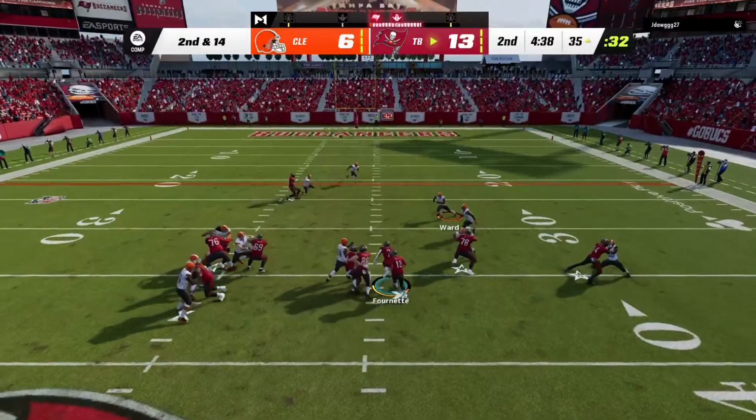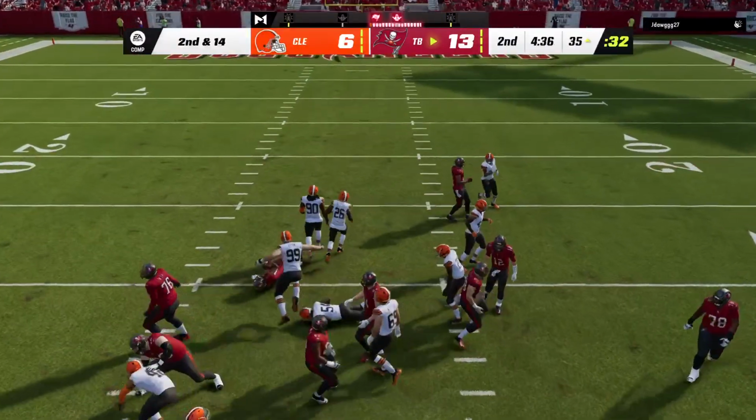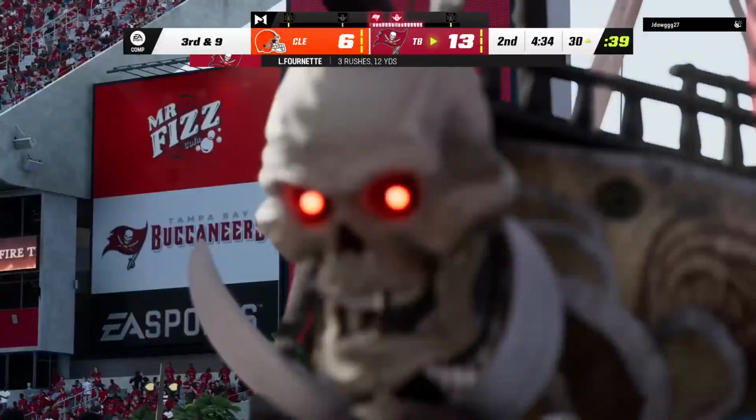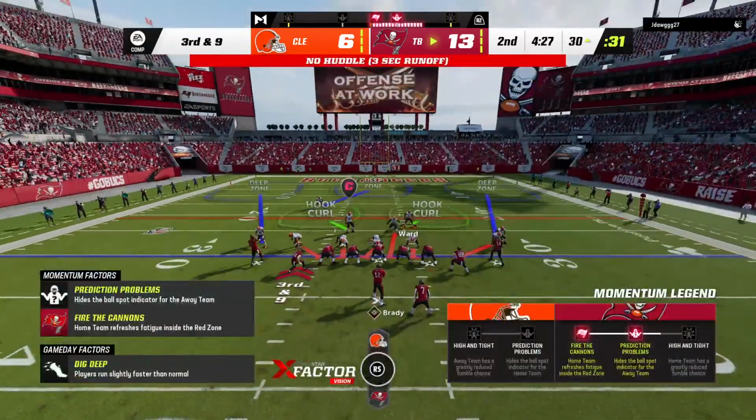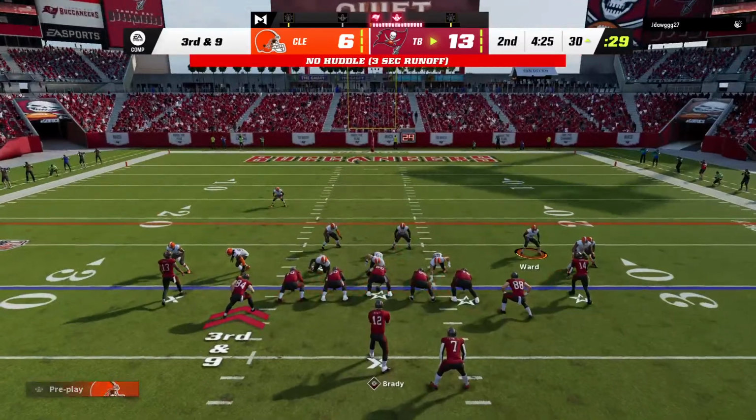Second down. Back to Fournette. And this will be a gain of 5 as he gets it to the 30. In need of a conversion on third down. They had the big play to start the drive. Not much sense.